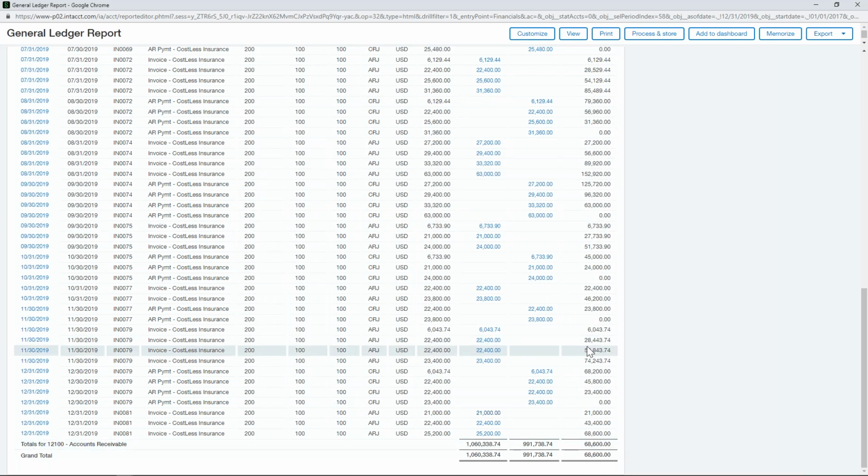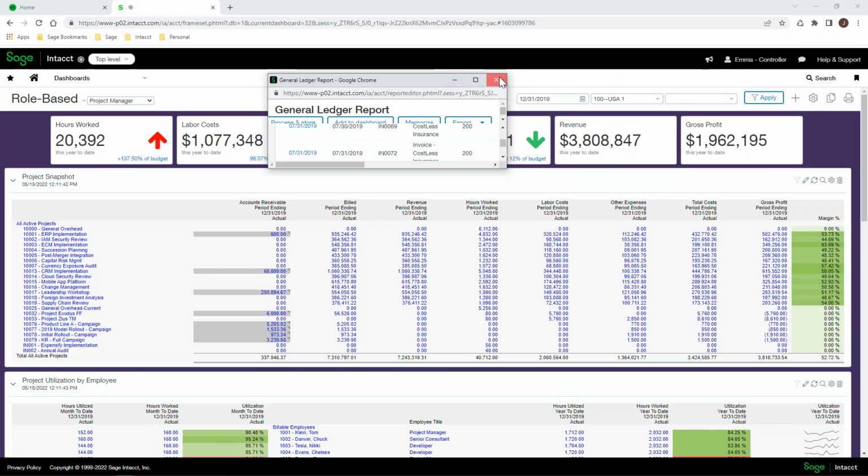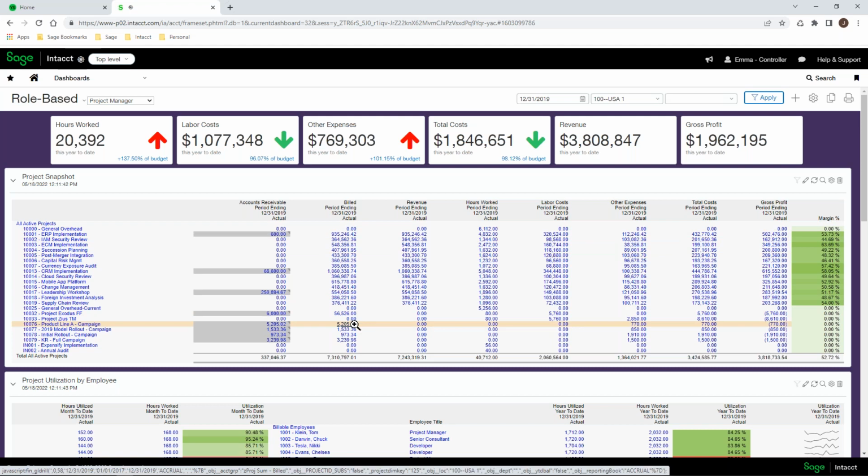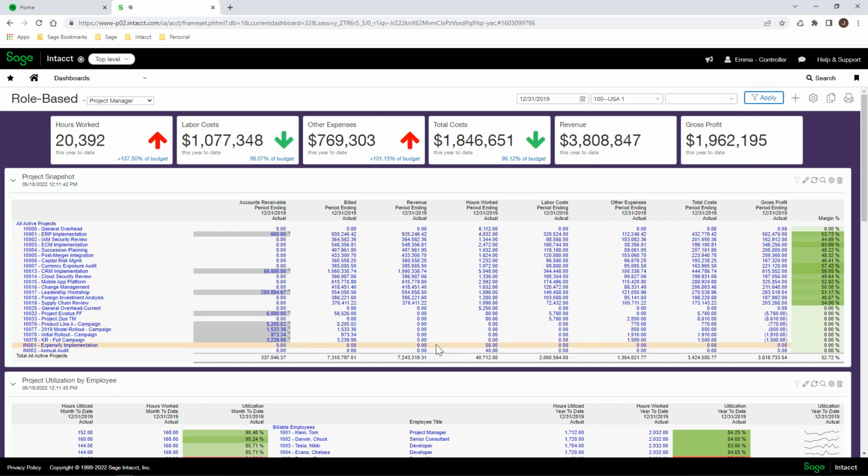But this is the level of detail on a project or projects that I'm managing that I have full control over, so that I can drill into anything that's meaningful against my projects, and I get to put them into categories. So similarly, I can show the billing, everything that I bill out on all my projects, all the revenue I've earned on all my projects. I'm not going to drill into all of them because I think you get the notion now that we can drill down.